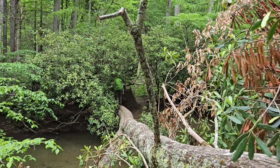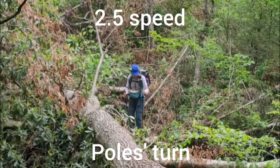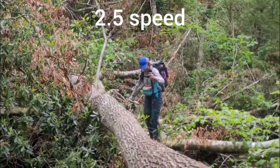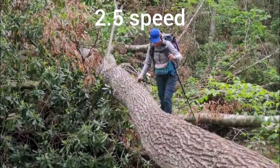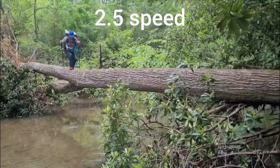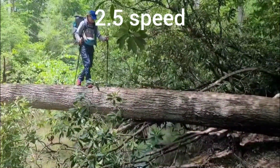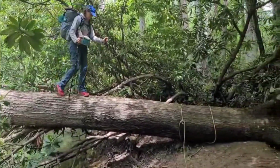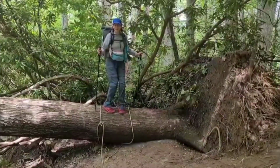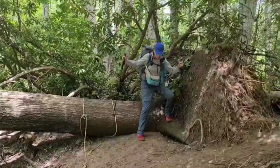Awesome! He said it was cruisy. Yes, I did. You got it. That was a little nerve-wracking. Yeah, but now you are safely across. Yes. Woohoo!